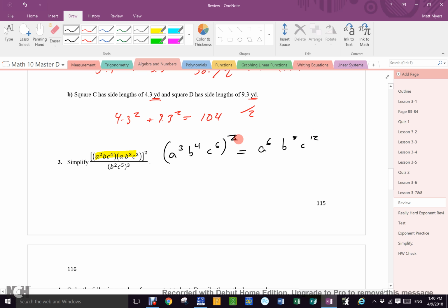Over. What's happening here? B to the 10, C, or C, B to the 6, C to the 15. That comes over here, B to the 6, C to the 15. Anything with the A's? No, so it's A to the 6. 8 and 6. I can cancel those 6, and I can cancel 6 of them. That leaves me with 2 up there, yeah? B squared. And I can cancel 12 of them, but there were 15 down there, so there were 3 left.